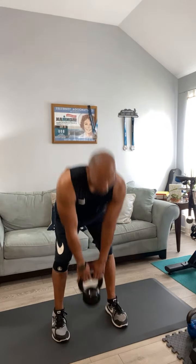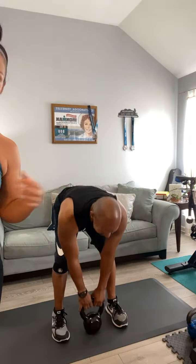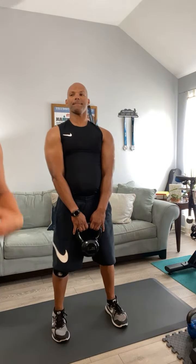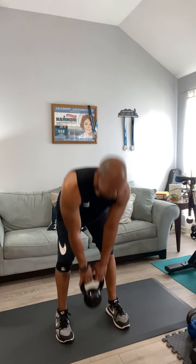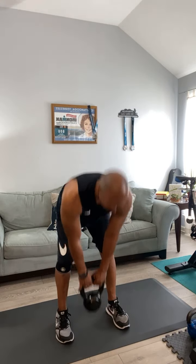Pulse and squeeze. Make sure you're engaging your core. If you start to feel it in your back too much, that probably means you're not tightening your abs. You've got 25 seconds, y'all. This is the last round of deadlifts. Then we move on to donkey kicks. Perfect. You should feel a nice stretch in your hamstring.